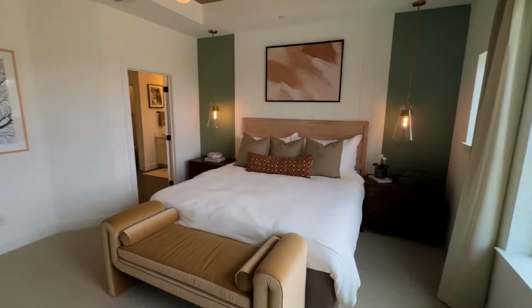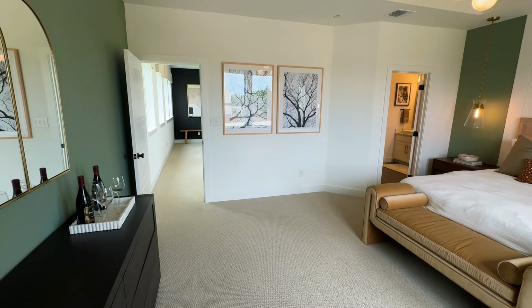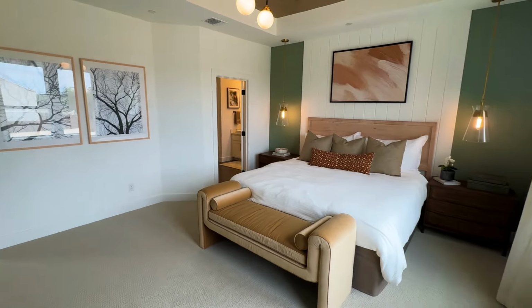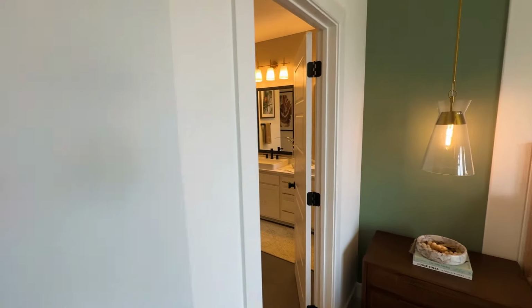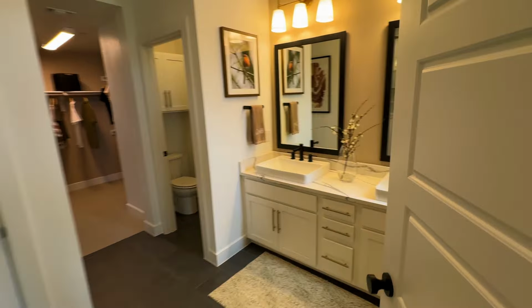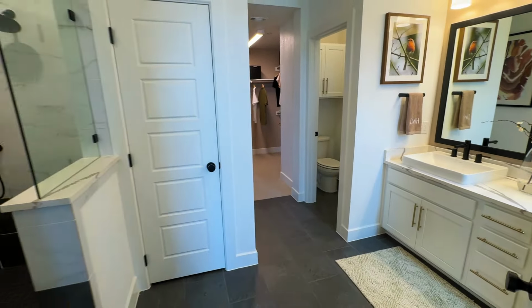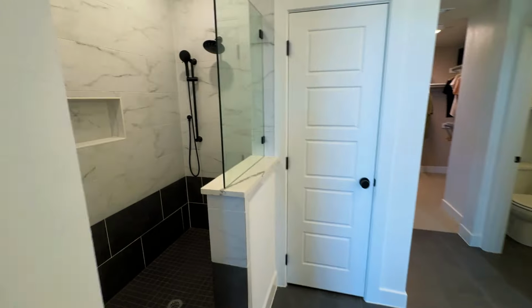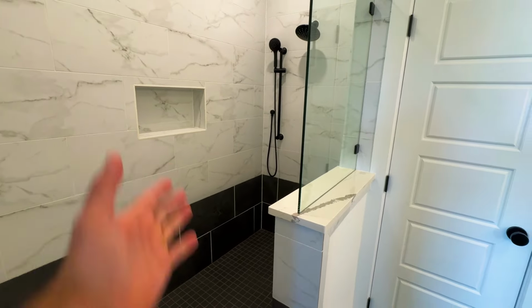And to be honest, guys, this community snuck up on me. I had no idea that it was here. Amazing tax rate and pricing. And look at this product. Nice shower as well. Another car wash shower, a little bit smaller than the other two, but still plenty of space.